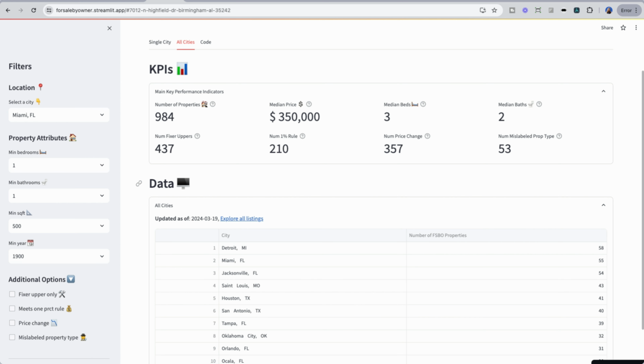Why? Well, because they're not using an agent, the property owner may simply just be going on Zillow and taking the Zestimate and saying, here, this is the price that I want. If their property actually is a fixer-upper and needs to have work done, they're probably not going to be able to get that Zestimate value.